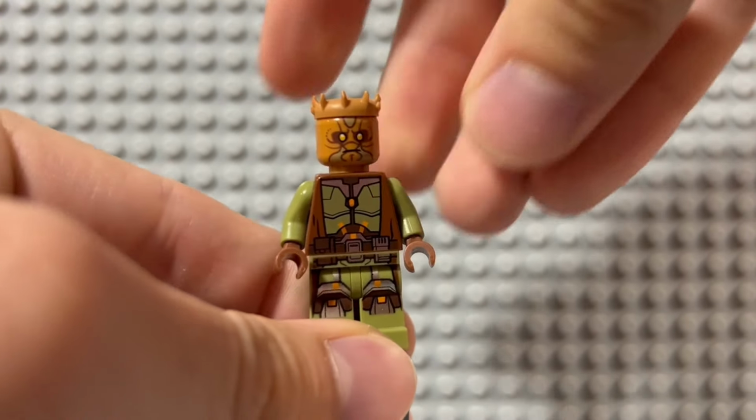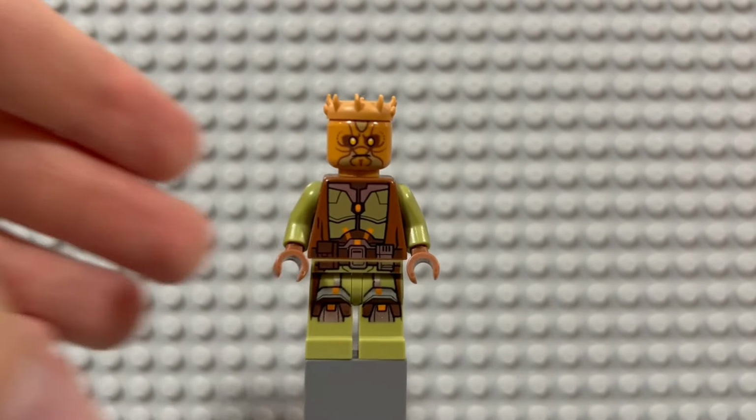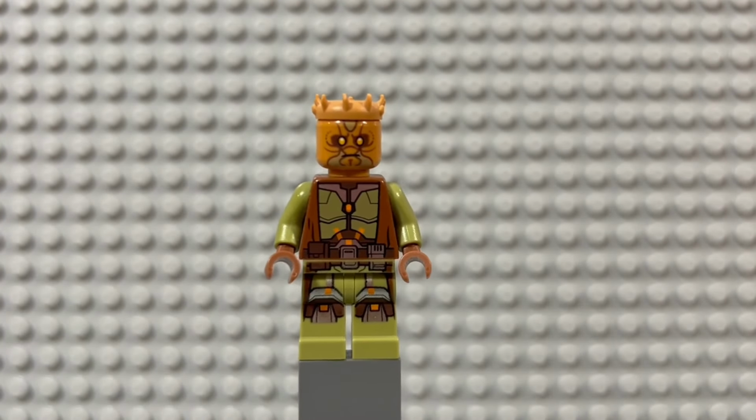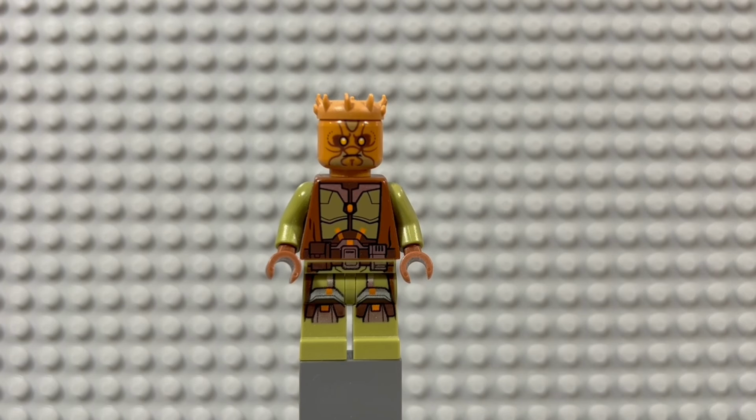Fun fact, I somehow stumbled upon just his horns on Bricklink, and even his horns go for a ridiculous amount of money. I think it's like, last time I looked, it was like $50 for his horns, and that was the cheapest option, which is crazy. But this minifigure whole goes for $174.38. And there's a good amount of reasons for that.